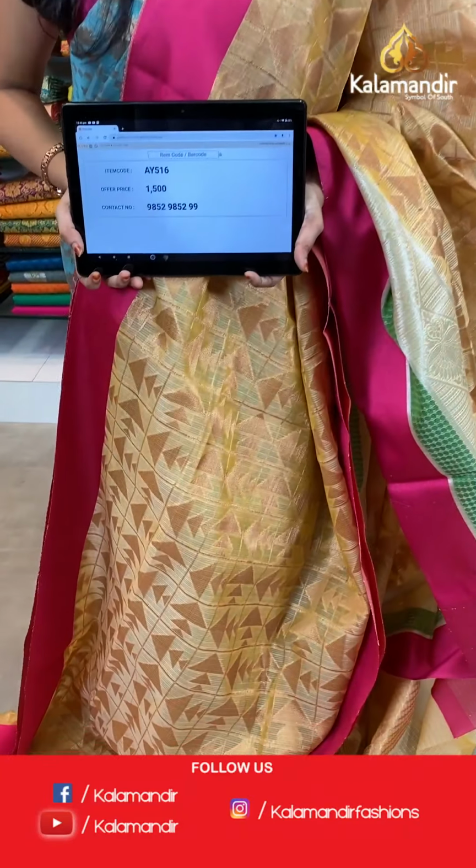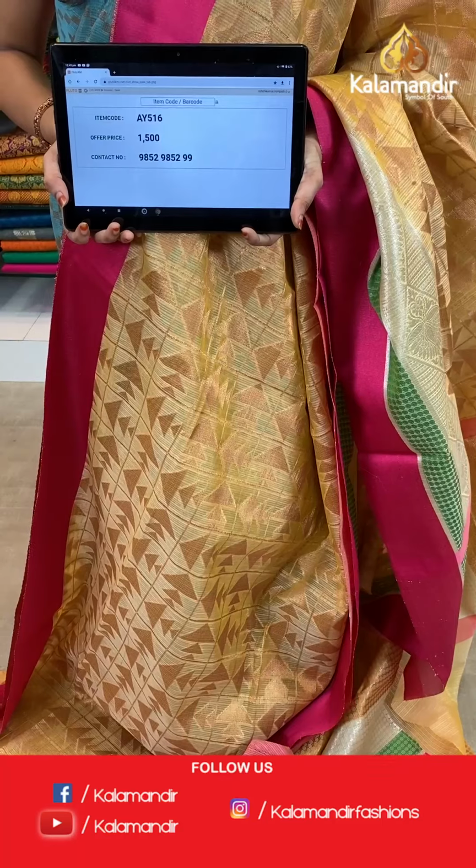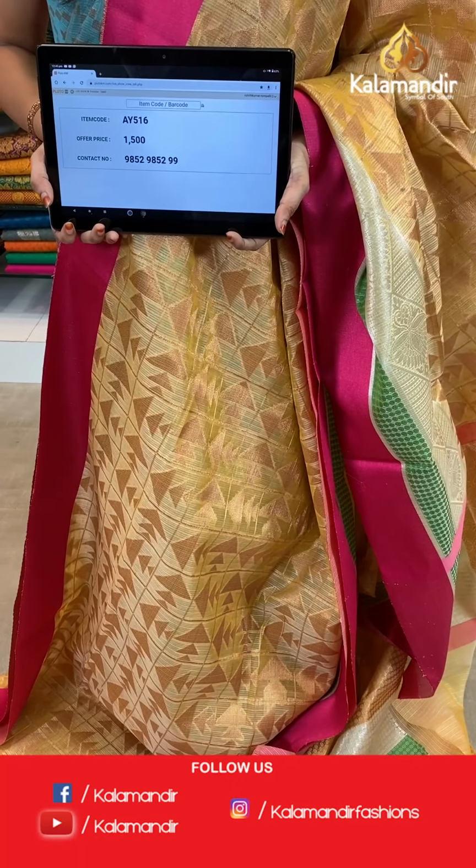To know more about this beautiful saree, saree code AY516 and actual price 1500.